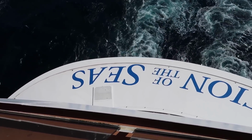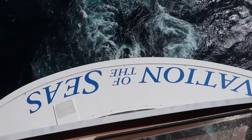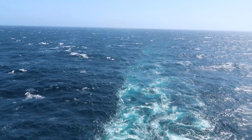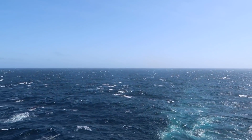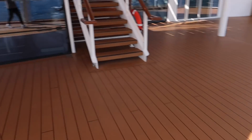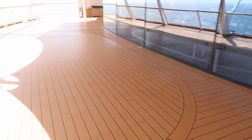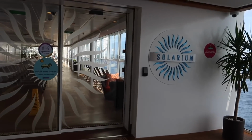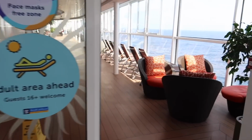I am right at the back of the ship, Ovation of the Seas, and then you've got a view of the ocean. Yeah, this little area is cool. I actually didn't even know it was here, but this, I would say, is a great spot for your Instagram photos.